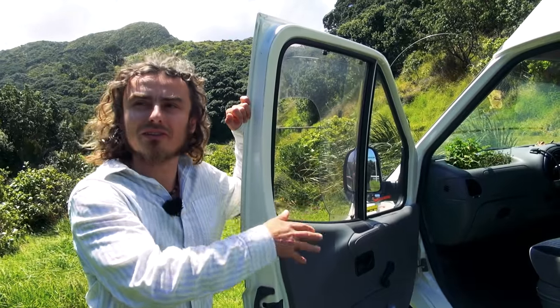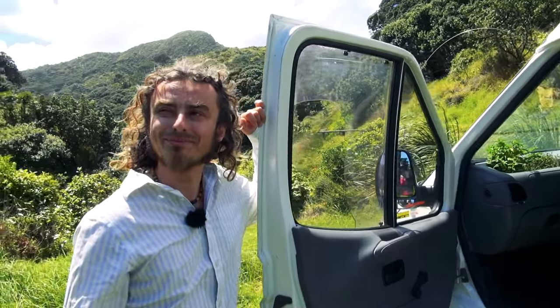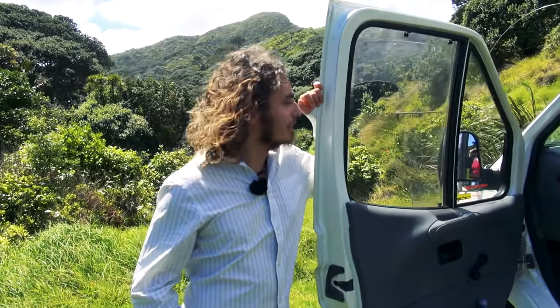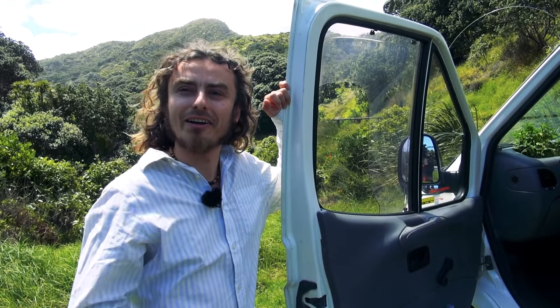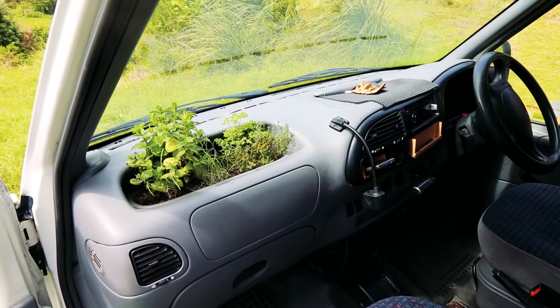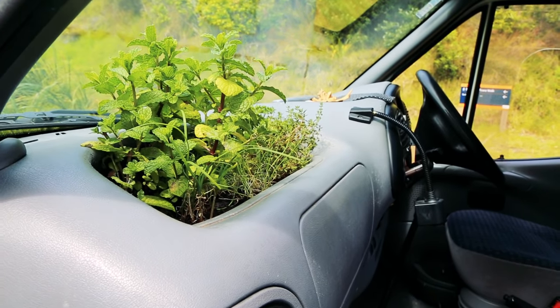There's enough sunlight, and you see if you need to water them because they are on your side all the time. Probably a good air freshener when you're driving as well. Yeah, especially when you're driving on the grid roads and unsealed roads, the bumpy road makes the mint shake and it makes the air fresh. It's actually a natural air freshener. I think everyone should do that in their cars instead of chemicals. What a cool idea. Well, should we have a look inside and see what you've done?